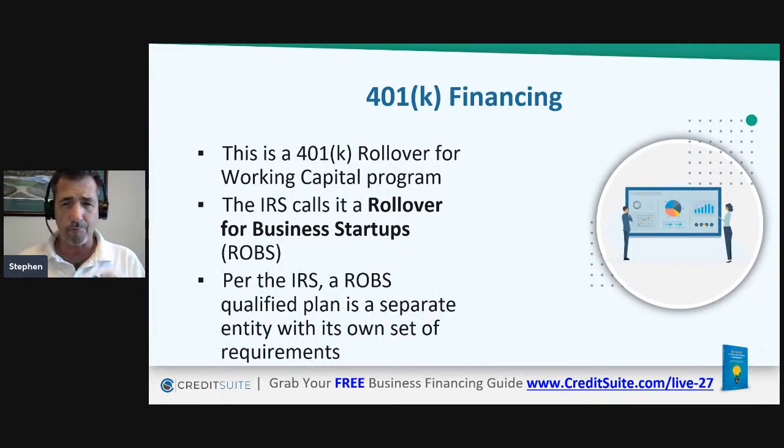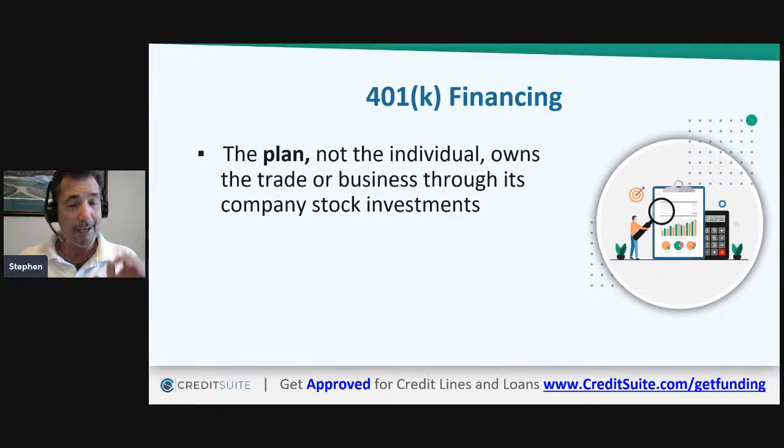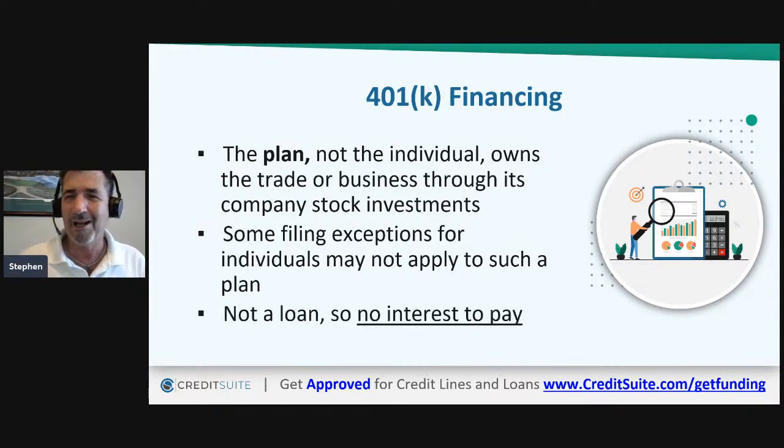Per the IRS, a ROBS qualified plan is a separate entity with its own set of requirements. Okay, the plan, not the individual, owns the trade or business through its company's stock investments. Some filing exceptions for individuals may not apply to such a plan. Yeah, that's true. This is not a loan, so there's absolutely zero interest to pay.